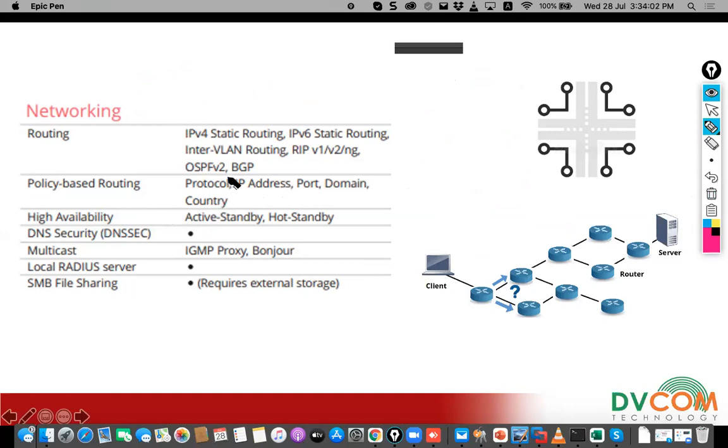You can define, based on the protocol, you can write the policy-based routing. And you can define the IP address. So based on the source and destination IP address also, you can define it. And based on the domain name also, you can write it. Based on the country also, you can write the policy-based routing. So this is very useful, guys.